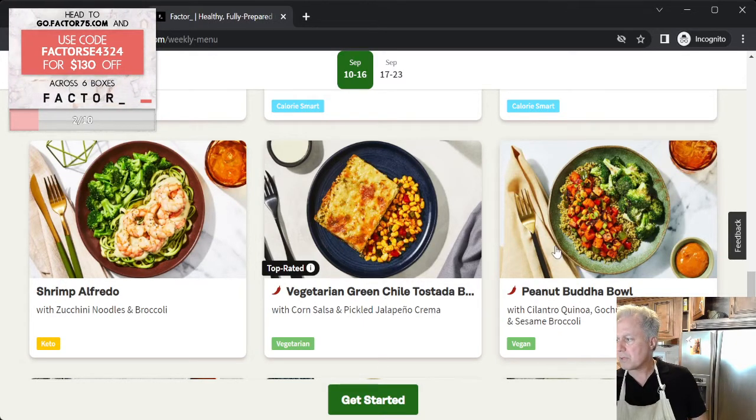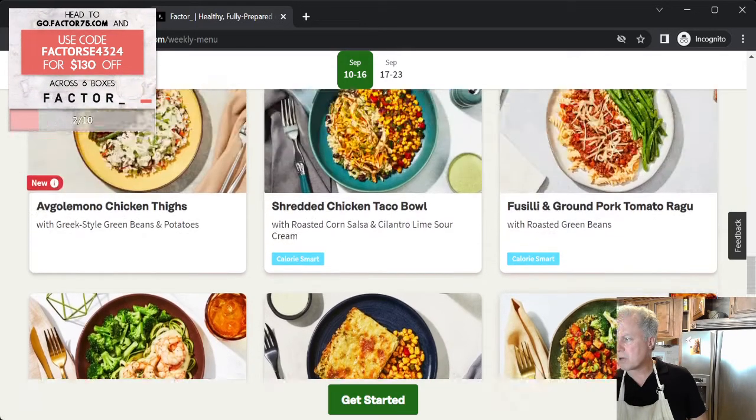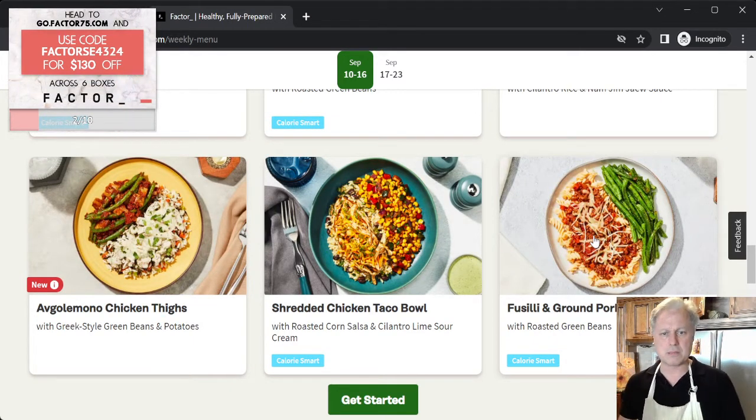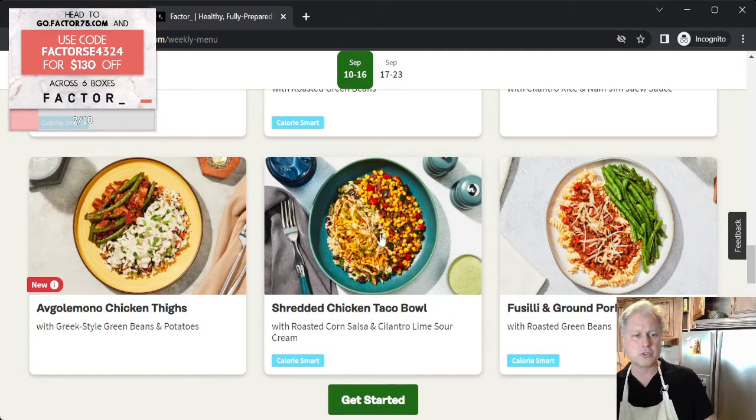So the peanut Buddha bowl, cilantro, quinoa, gochujang spiced peanuts, and sesame broccoli. I know that some of you are probably making fun of me because I'm having a hard time pronouncing some of these things, and I think that's a testament to how exotic some of these ingredients are, because I don't even know how to pronounce them, and I'm a professional chef.